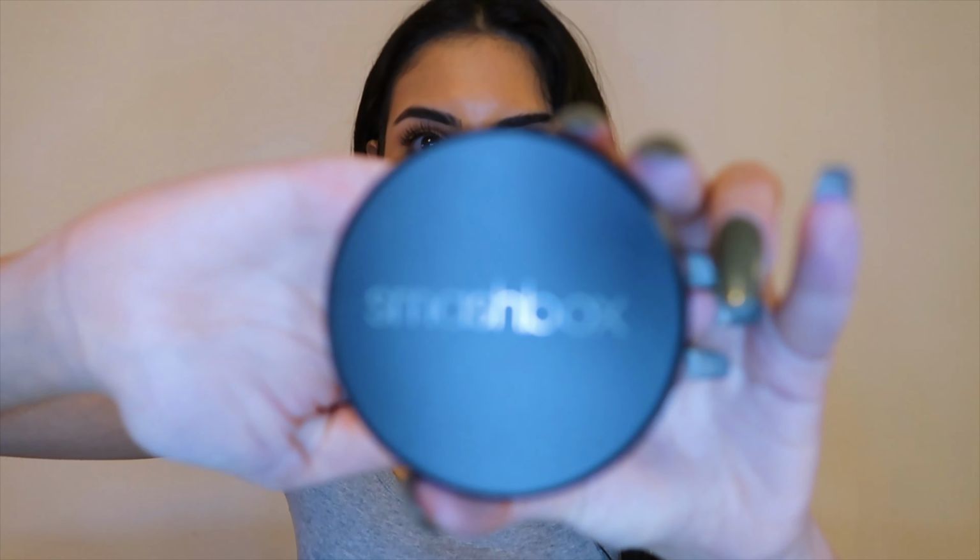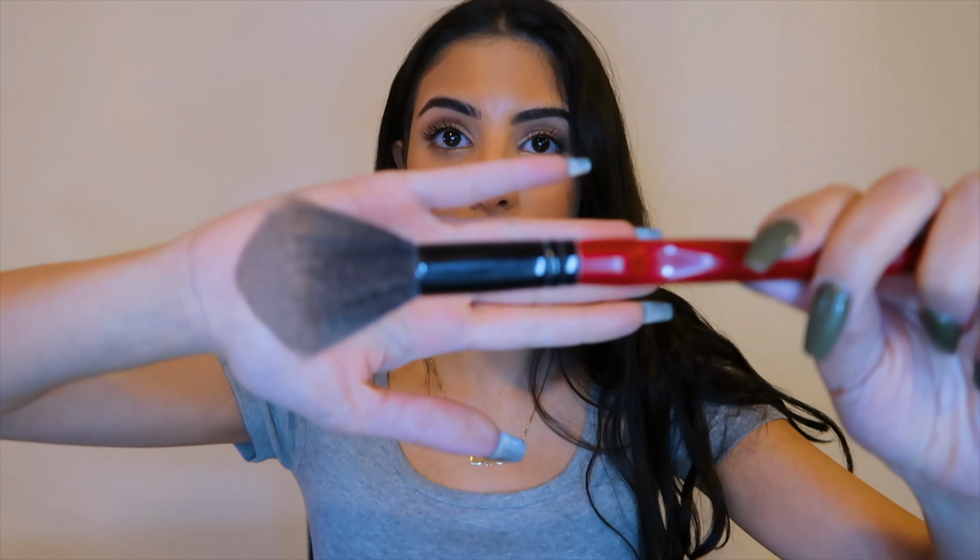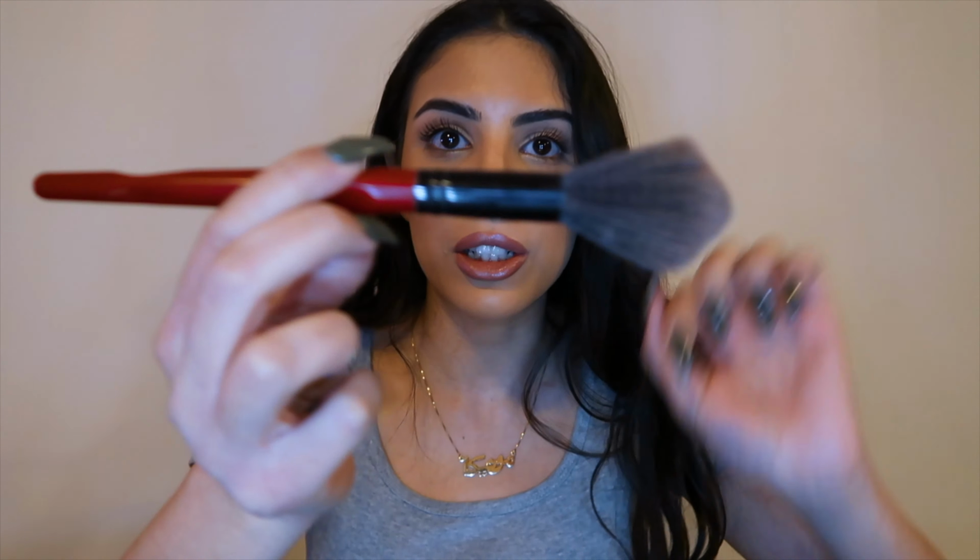Next, I'm gonna talk about my favorite loose powder by Smashbox. This one comes with a variety of shades. I use it in the light, and I like to apply it with the Smashbox loose powder brush. I love this brush because it has two handles. If you hold it from here, you get more coverage, and if you hold it from here, you get more of a sheer coverage, and it's super fluffy.